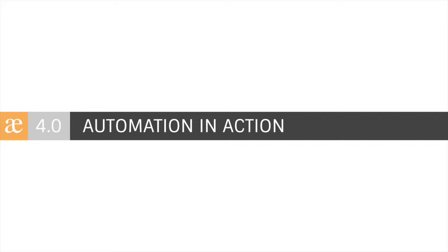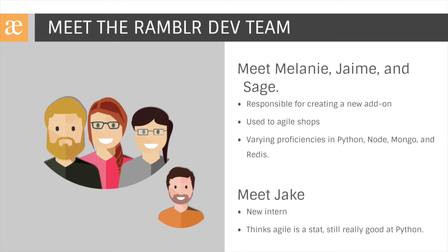Now let's check in on our Rambler team and see how they use automation for their development processes. We met the team in our last webinar, but you'll be glad to hear that Rambler's team is still working on cranking out their HipChat Connect add-ons. They've been working on their next version release of æWHY and want to make sure their cadence is such that they can release often, regularly fix bugs, and add features to keep customers happy.